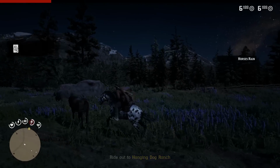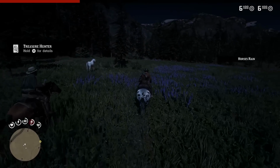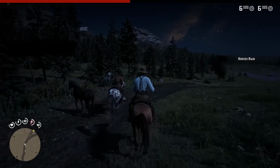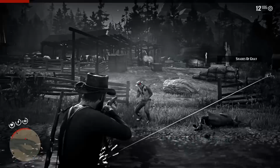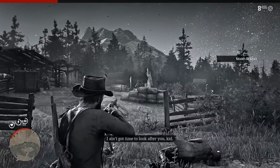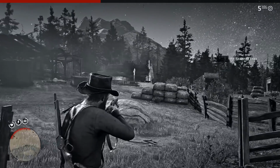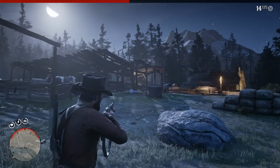Raining horses. Oh, Christ. Okay. What are you doing, Jim? At least we could have a fresh horse if we wanted. You're acting funny, Milton. There are horses falling from the sky. Me acting funny is hardly the concern right now. Shades of Grey, okay. Yeah, this is actually pretty cool. I like it in black and white. Oh, we got colour back.